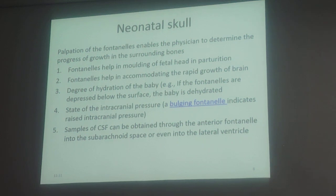But suppose the foramina of Magendie and Luschka are blocked, or suppose the interventricular foramen of Monro or the aqueduct of Sylvius is blocked, then the ventricle will keep enlarging at the compromise of the brain tissue. So we have to remove fluid from the lateral ventricle. So you have to do a ventricular CSF tap, and you can do this by going through the corner of the fontanelle. This can be done only at the age of 18 to 24 months, after which the fontanelle will close. This is a surgical application.